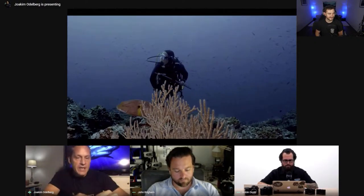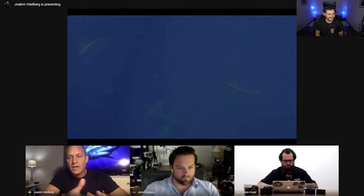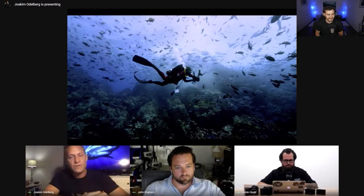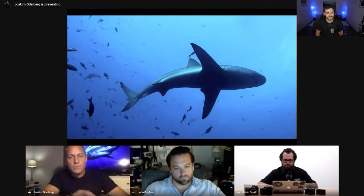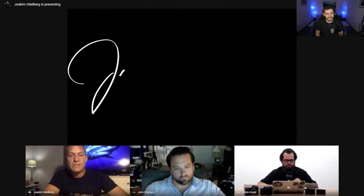And scalloped hammerheads, all the sharks there are, they are on the brink of extinction because of the industrial fishing of shark fins. It's crazy. That was their documenting tagging of sharks, and that was super interesting, to be with world leading experts to do this.